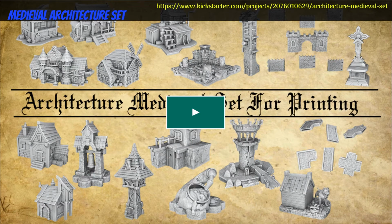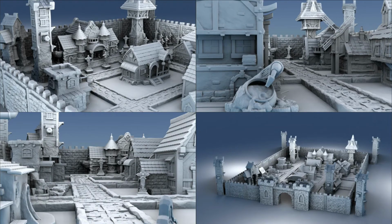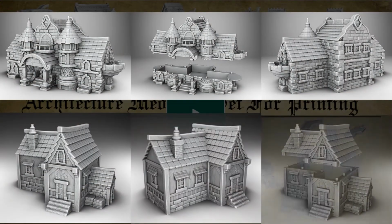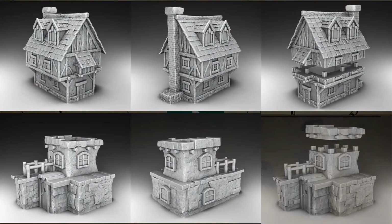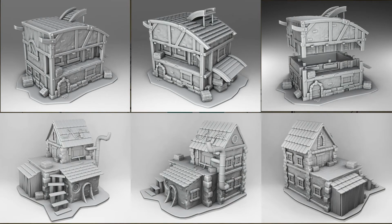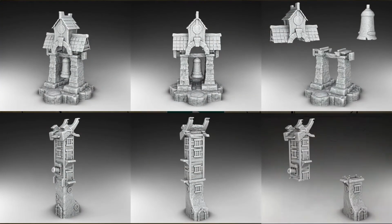Medieval Architecture Set, STL files for your 3D printed tabletop by Oksana Klingel of Germany, their first Kickstarter. This set is a small medieval town with walls and roads included. There are several different houses, a mill, a mansion, watchtowers, a bell tower, and more. There are 14 different buildings with one more in the stretch goals, along with a bunch of different interior elements.